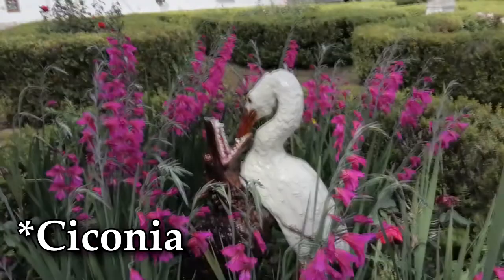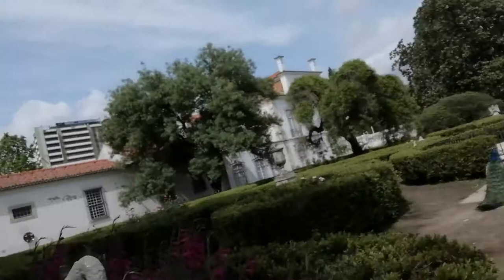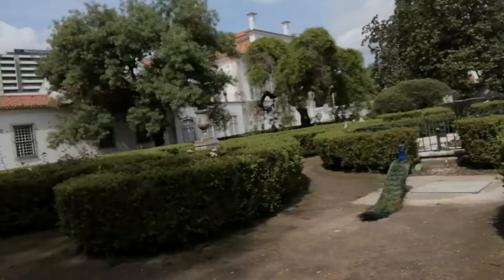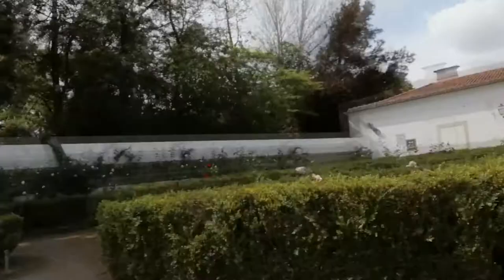I don't know the name of this in English, sorry. But I'm gonna post it here in the video. So yeah. Fighting right there. Here's a peacock as well, guarding the fountain. Hello peacock, hello. He doesn't want anything to do with us, guys.